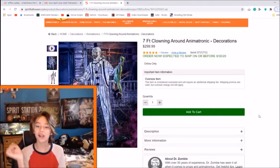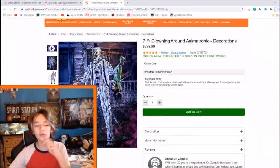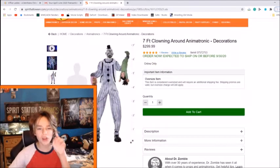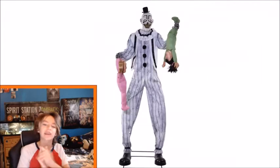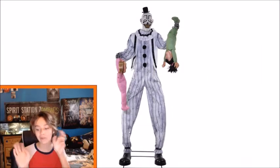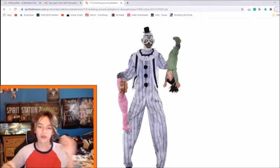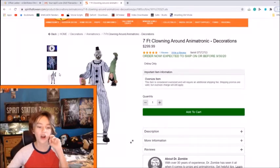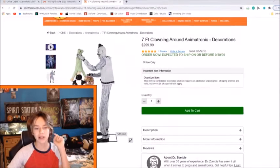Coming in at number 3, I have the 7-foot clowning around animatronic. So this is a pretty cool one. We've seen animatronics like this, and I mentioned that in the sneak peek video for it, that it wasn't really anything new, because we've seen a lot of animatronics now from Spirit, or other Halloween manufacturers that do these tall animatronics with kids. We saw the Towering Boogeyman, we saw Rotten Ringmaster. We've seen them before, and it's not really anything new, this one.